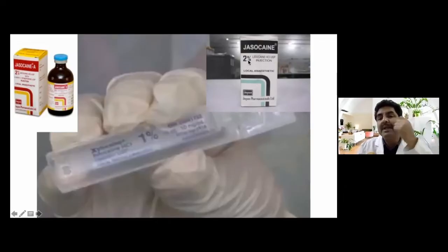2%, 20 milligram per ml. 2% means 2 gram per 100 ml. That means 20 milligram per ml. So in that case, if a patient is 70 kg, you can use 210 or 220 milligram. That means 10 to 12 ml of 2% lignocaine you could use safely, though you can use it in double dose.